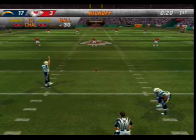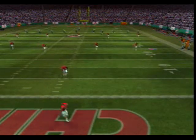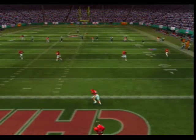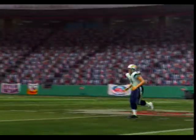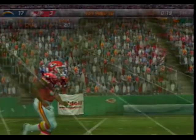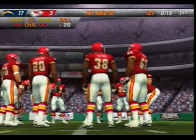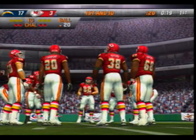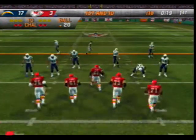He is just about ready to kick this one away. Alford back to return. This one is handled by Alford. They forced a three and out on the last series. Ball on their own 20. Ball on the 20-yard line.